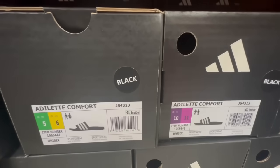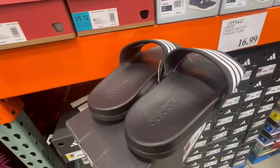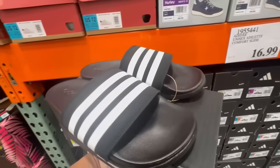But again, they are unisex. They're only available in black, by the way. But let me know, what do you guys think about these? Has anyone found these to be comfortable? Let me know in the comment section down below.